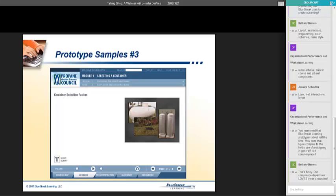Think about your typical propane installer. Not very computer savvy. It's much easier for them to put the DVD in the DVD player than it is for them to get on a computer, play an e-learning course, and run this through a learning management system. So we had to make it pretty simple for them.